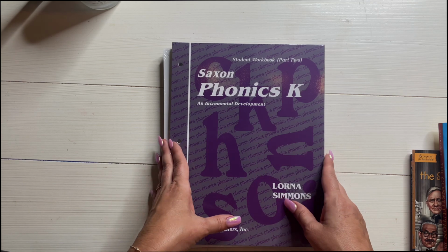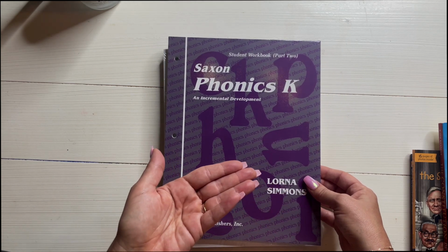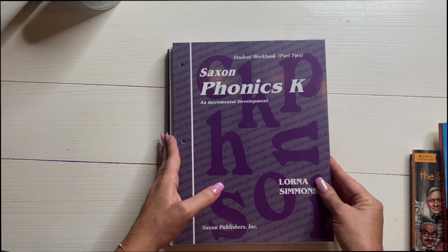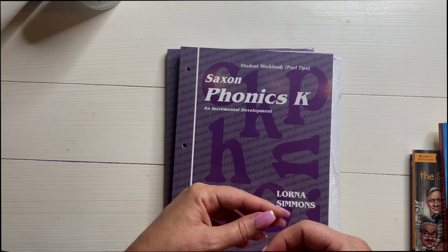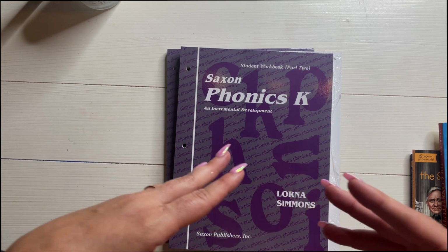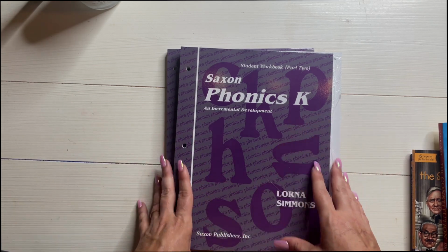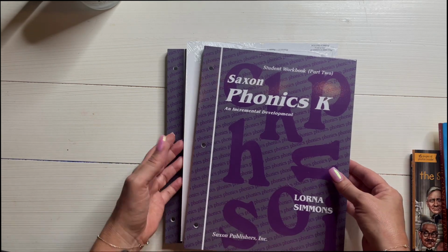Okay, this is the bad thing. They are out of print now, so they are no longer making these. You might be able to source them through other homeschooling groups, but I was only able to receive the workbooks, part 1 and part 2, which is good because I already have the teacher's manual. I took really good care of it and have had it since my daughter was in kindergarten, so I'm really glad I kept those. They do come with little cards and everything, but that'll be for another video where I can do a review. But I kind of hate to do that because it's out of print, so for people wanting it, it may be harder to get.